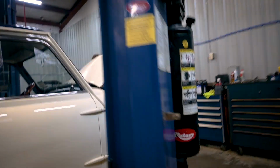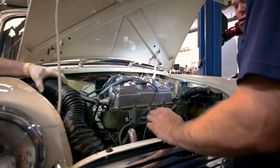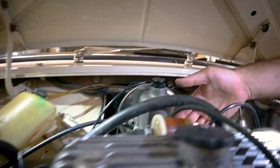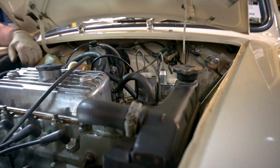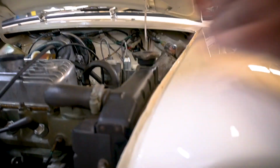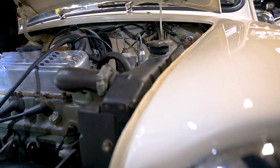What is this guy? That's interesting. That's an old transistor electronic flasher. Oh man, you're losing power here. Look at all the slack in that cable. Is that the choke or is that the throttle? Oh, look, Lockheed, made in England. These are your brake and clutch reservoirs. See, your radiator is mounted sideways, which is a neat design choice. Don't see that very often.